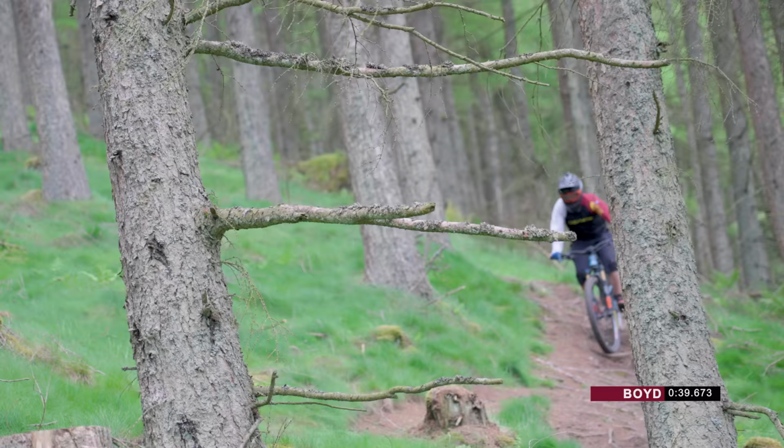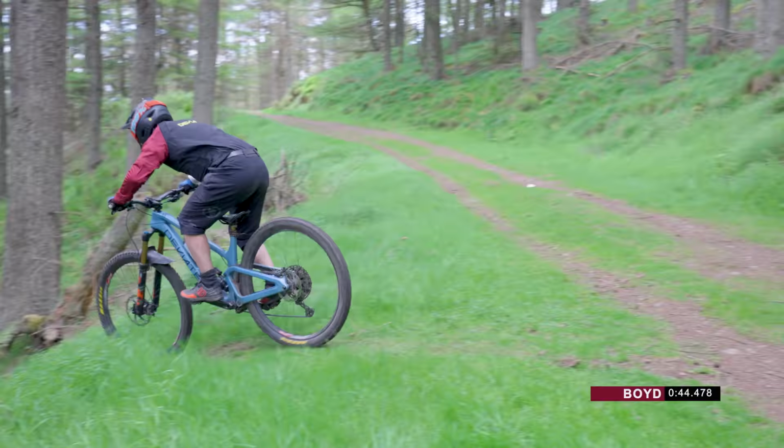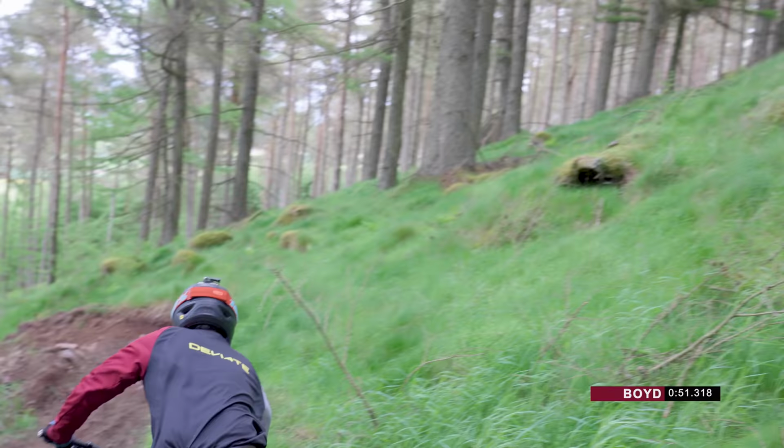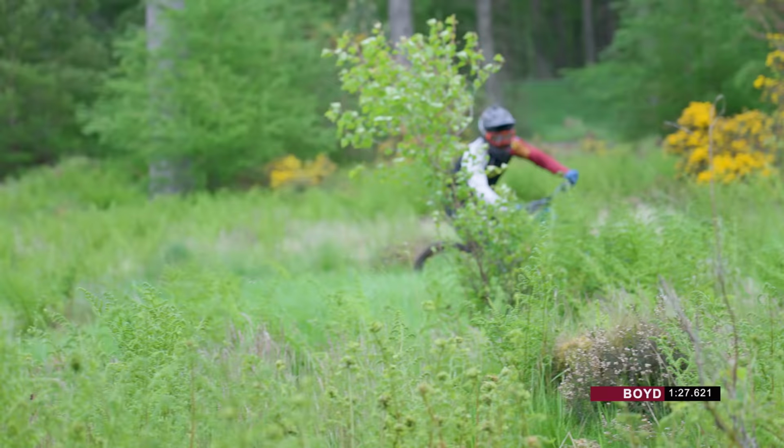Oh dear. All right, as we go over the road section, things get a bit more technical, and this is where I think I'll have the advantage over Ben, and hopefully I can put some time in the bank. Here's that tricky corner that always gets me. Yep, that was quite messy. However, now we're on to my favourite bit of the track, the wide open section. This is where I think I'm fastest and where the big bike will definitely help me.